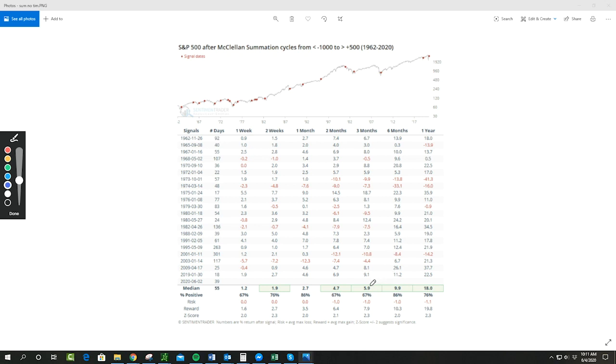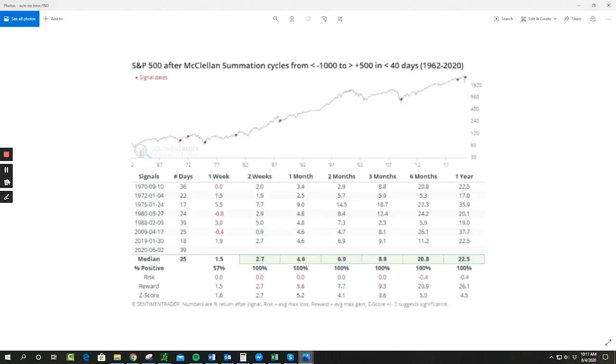But this gets even more interesting if we look at how quickly the move from that negative 1,000 to plus 500 plays out. When we have this cycle from low to high in less than 40 days, we're positive after the first week 100% of the time, going out to a year. Now, there are 1, 2, 3, 4, 5, 6, 7 previous data sets, and then, of course, this one makes 8. So it's not huge.